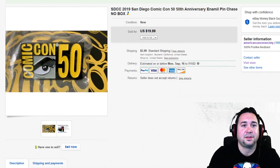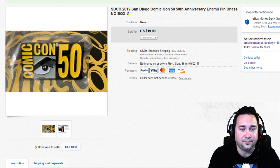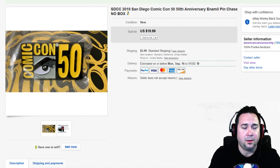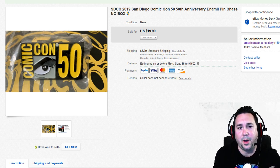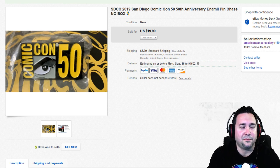Next up, we have this San Diego Comic-Con 2019 pin, 50th anniversary. This was an enamel pin. This was a chase pin. And I guess when people got their Comic-Con tickets in the mail, it came in this kind of box that had like three or four different pins. And this one was the hard one to find, a chase pin.